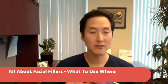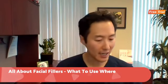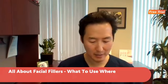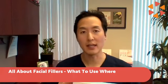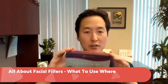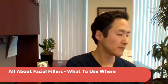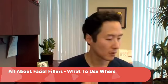Another one that's really good for that is Volbella, once again, a very fine filler. If it's slightly deeper, then I find Restylane Silk is another option as well. So those are the three that I would do for the lines around the lips: Restylane Silk, once again, Juvederm Volbella, and Restylane Refine.